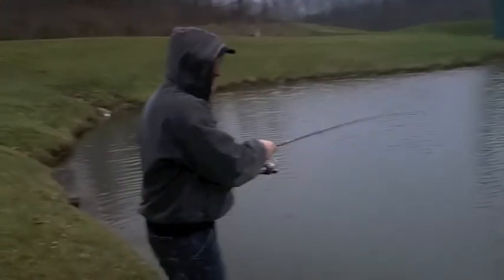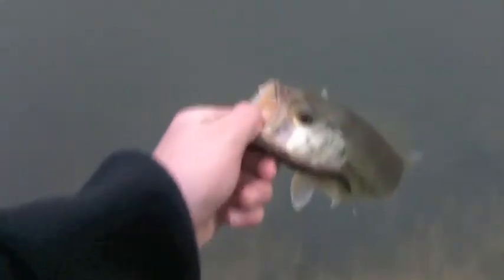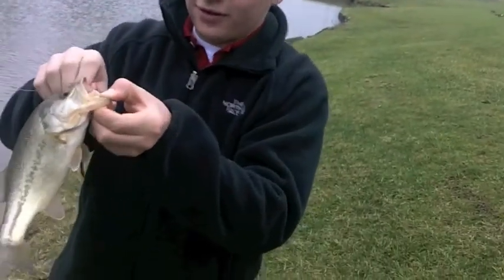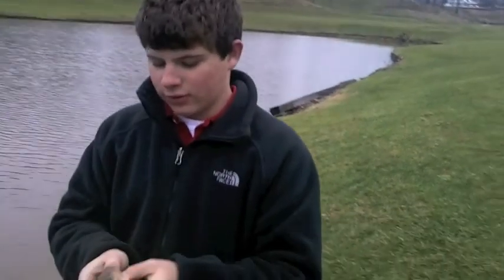He's got another one on. Is it a little guy? Yeah. Man, he's little. He's not even 10 ounces. He's fat though. He looks like the one from Orchard Hills. I'll tell you one thing. Hard fishing today.